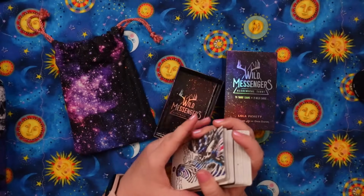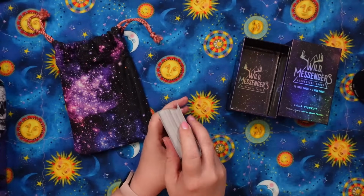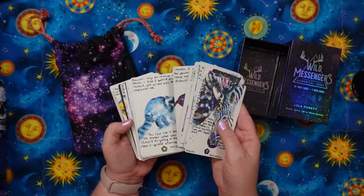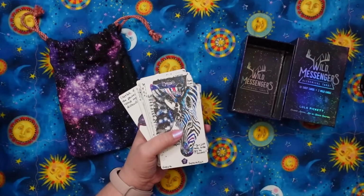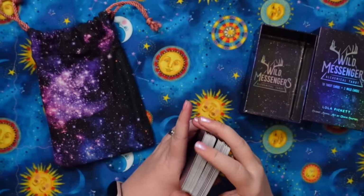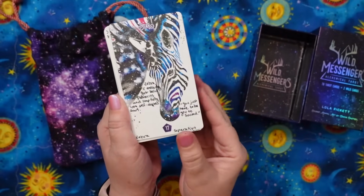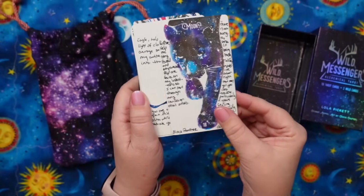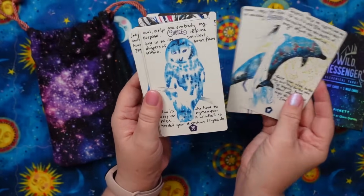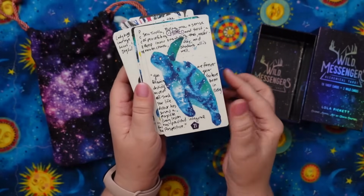I actually fell in love with this deck because of the guidebook. I really love the guidebook. And because I love the guidebook so much, I took snippets from the guidebook and used a black Sharpie and put it onto the cards. It was more challenging on some than on others. The ones that had lots of white space, this was an easy modification to do.